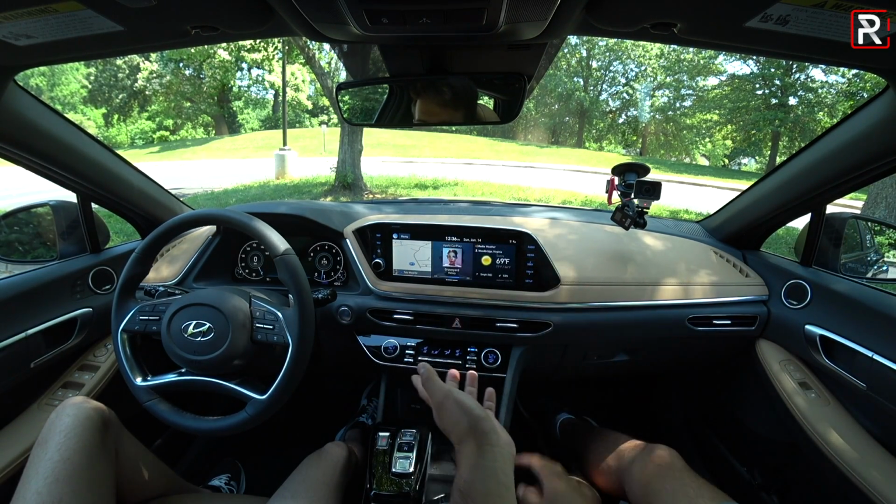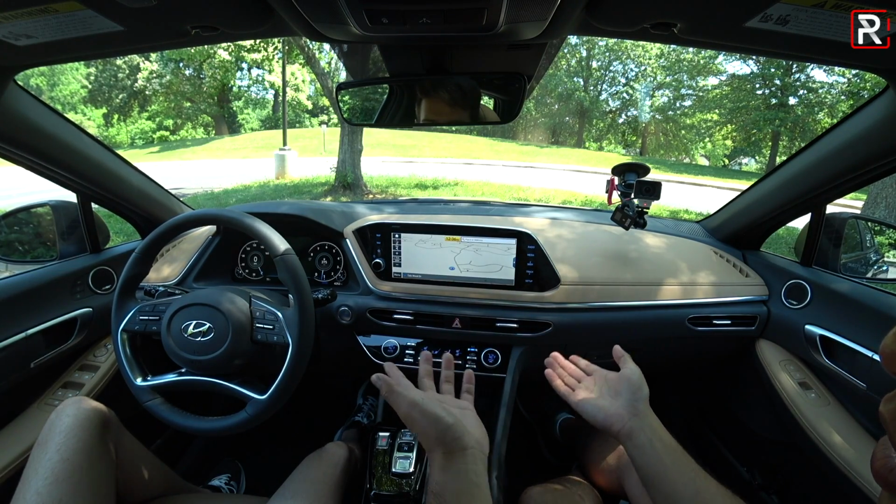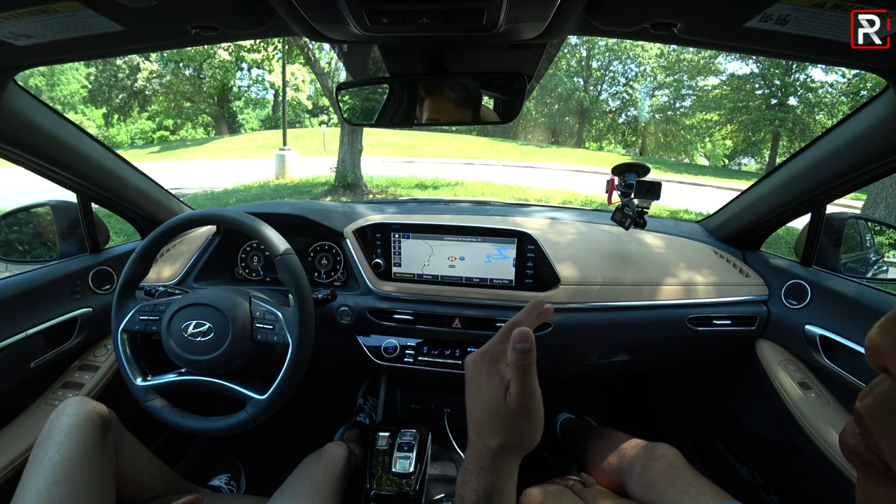I like the way the home screen looks over here. The factory embedded GPS also looks pretty good. I mean, they've had this for a while, but it definitely is a little easier to use. It also boots up faster. I noticed that this just boots up a lot faster. It's not super slow like it is in the Mazda.